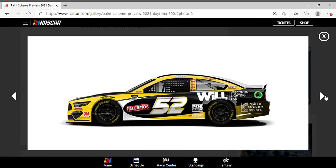Josh Bilicki driving the number 52 Wisconsin Lightning Lab Ford Mustang. Okay, I really don't mind this. It's okay. It's not perfect.